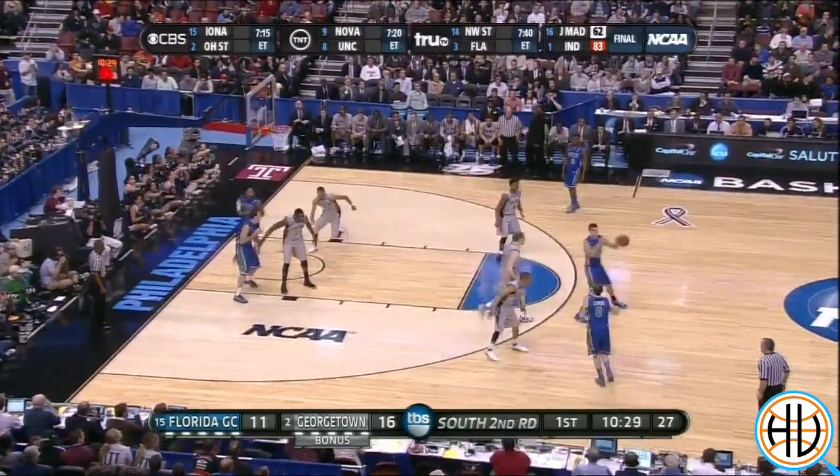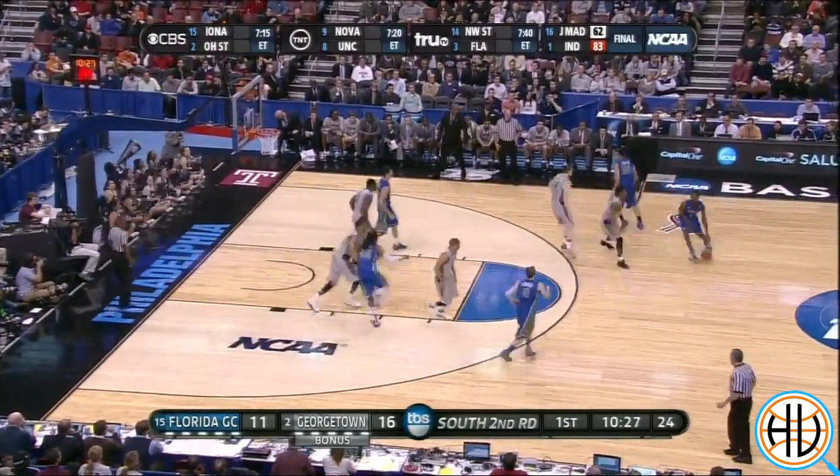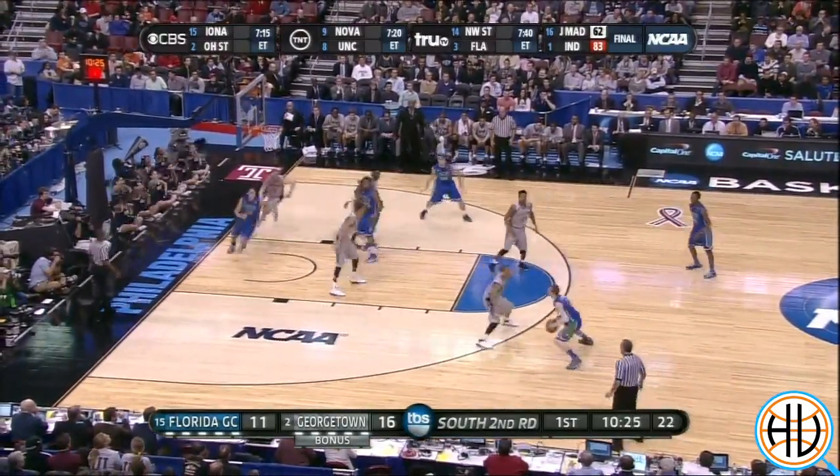10 minutes into the game, FGCU had just 11 points and trailed by 5.